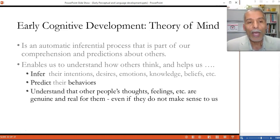So having theory of mind enables us to infer people's intentions and desires and emotions and knowledge and feelings and beliefs. If you are able to infer that, you are going to be able to predict their actions. For example, someone is scared of spiders, and you are sitting at a table, and then you just get a plastic spider. When you put it in front of them, they're going to freak out. So now you predicted their thoughts, and then also predicted their behavior. And so it's a big thing. And again, people with autism have an underdeveloped theory of mind. But how does theory of mind develop?